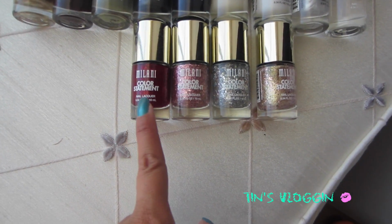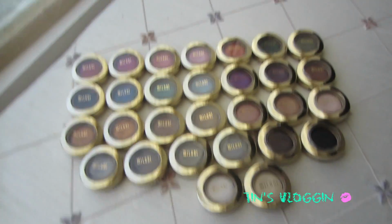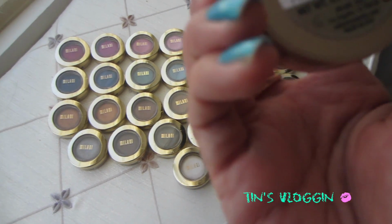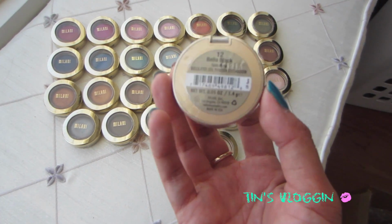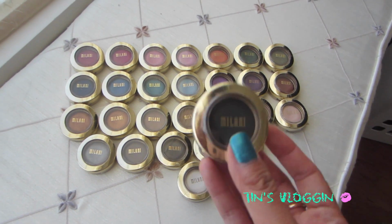And they have also the glitter ones down here. Here are the eyeshadows. These are called, let me show you guys, the Bella. They're called the Bella Gel Powder Eyeshadows. So I haven't even opened them yet.